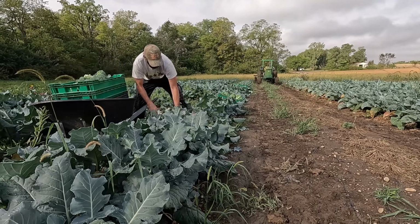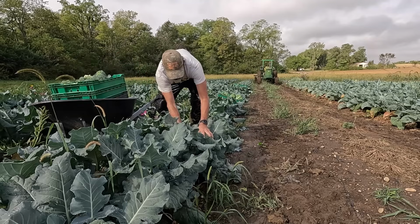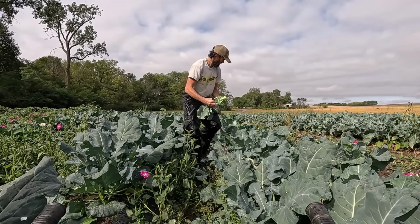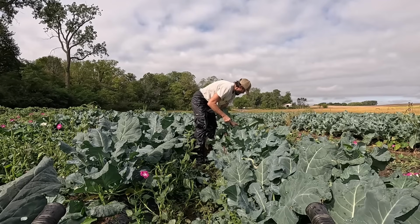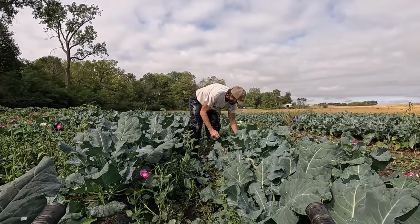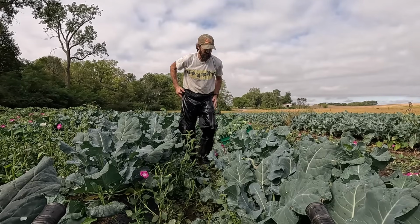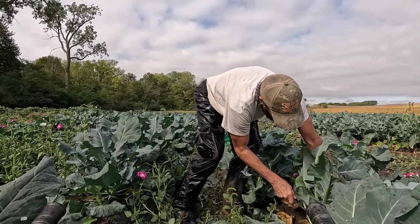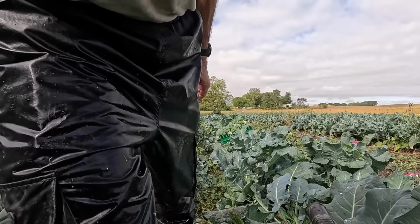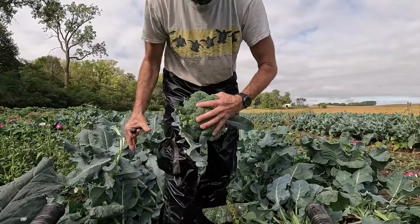Yeah, this variety out here, these are nice. Really easy to cut the stalks. They're really crispy and the branches are kind of skinny, so they're really easy to harvest. This is by far my favorite one. I'll put it up on the screen right now what this variety is. Branches are like tree trunks.